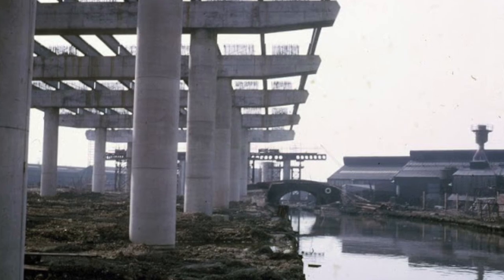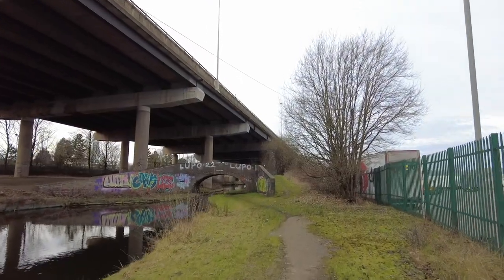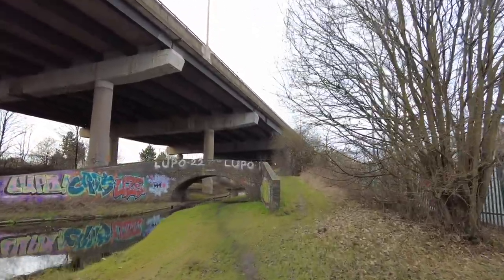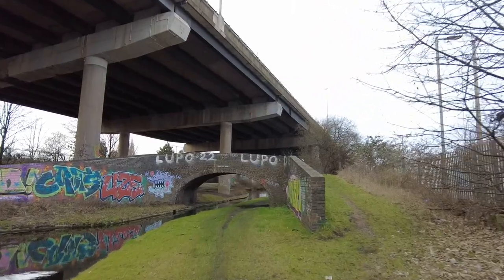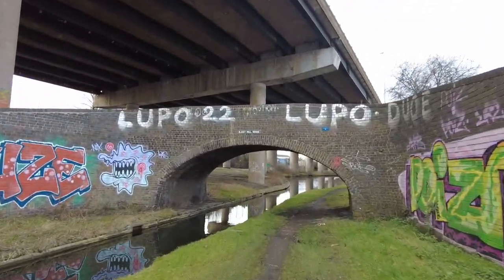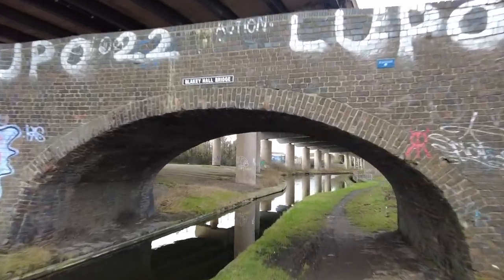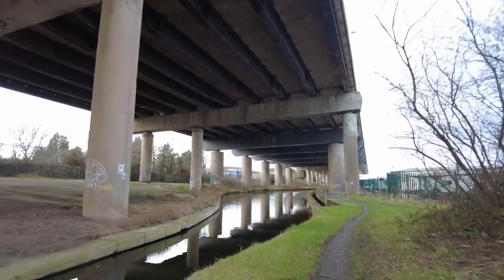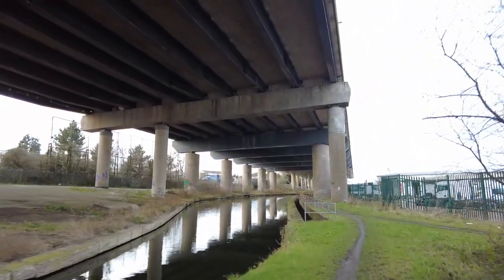Here at Blakely Hall Bridge, there's the amazing juxtaposition of an old humpback bridge standing actually underneath the ramparts of the Oldbury Viaduct. And from here, the line of the canal and the motorway are pretty much twinned up for 2 miles. Quite handy if you happen to be coming through here when it's raining.